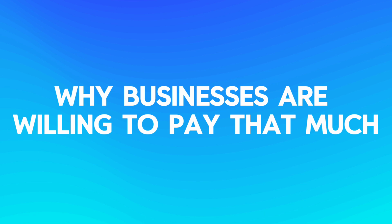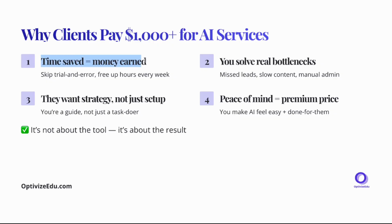Now that you've seen what types of AI services can sell for $1,000 and more, let's talk about why businesses are willing to pay that much, and why it has nothing to do with how long the work takes or how complicated the tech is. The first reason is simple. You are saving them time.